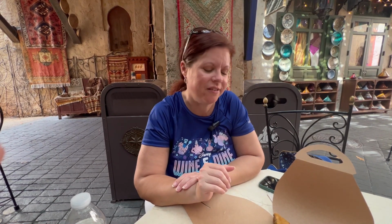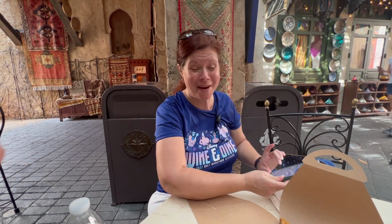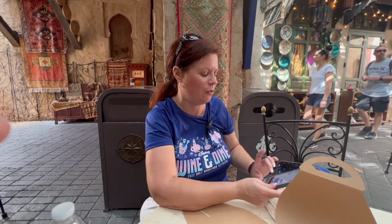Hey everybody, so we are in the Morocco Pavilion in Epcot, and we went over to Oasis Sips and Sweets, and I've been dying to try some of the pastries there, so we've got a plethora of them today. We got to pick 5, which is $11 before tax, and we've got a few different ones here that we're going to sample, and I will do my best to name them because they're kind of hard to pronounce.